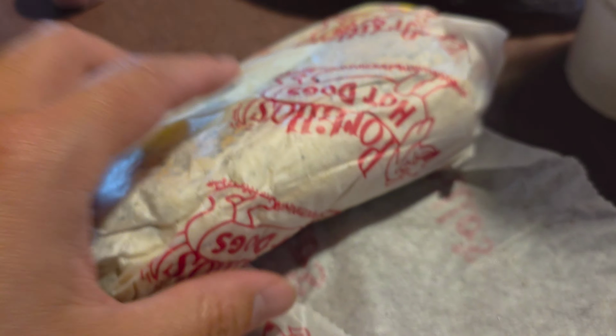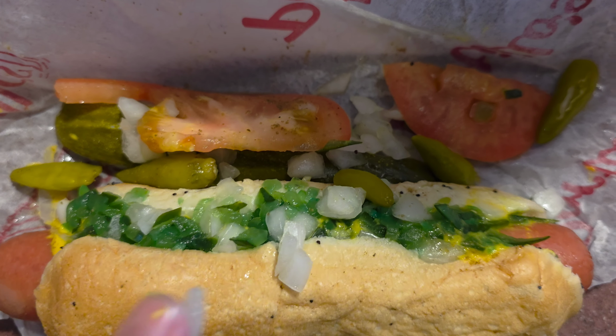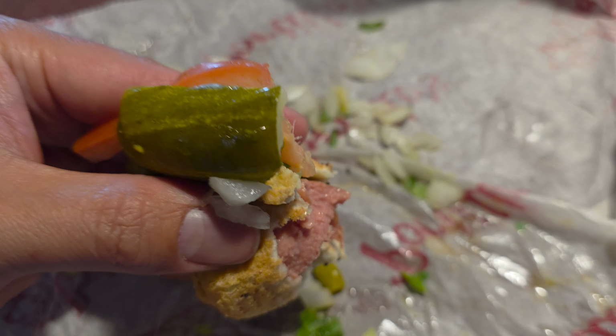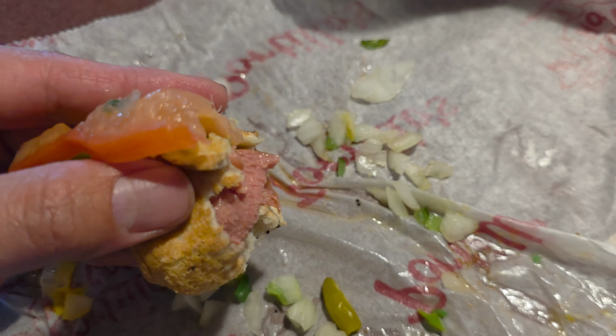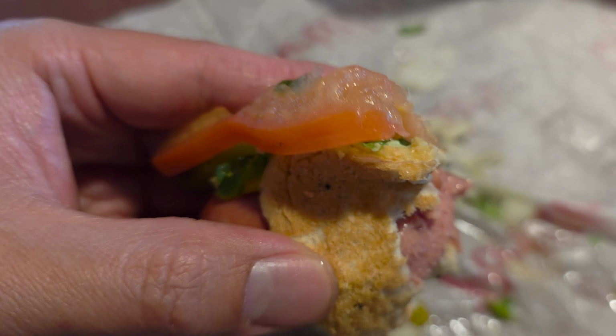And apparently this is the large hot dog, but it's smaller than a Costco hot dog. Alright, so it has everything in it, but everything's falling out. I'll take a bite and let you know. Alright, there's all this stuff in it. Let's give it a try. Very interesting. Quite good, but depending on your taste, I would just go simple with Costco hot dog. It's so much cheaper, much better deal.